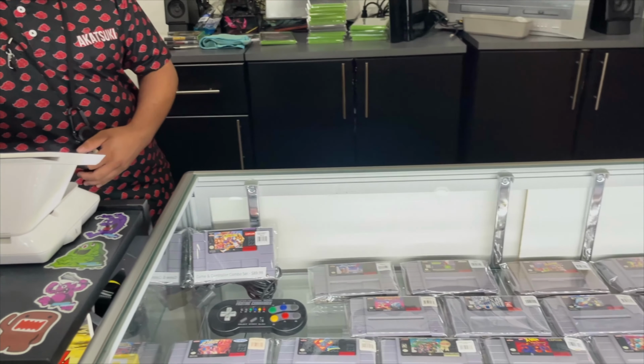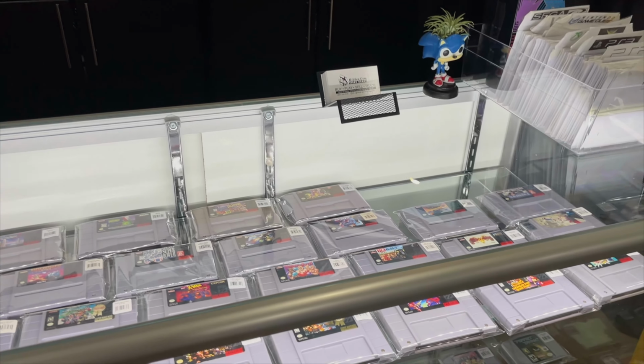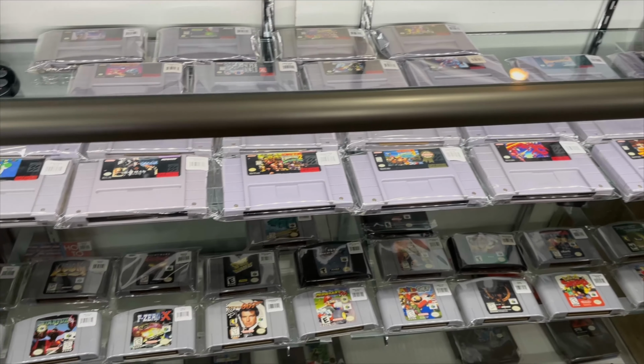Alright, and how long has this store been here? So we've opened for just about 2 years now. And what type of stuff do you guys carry in here? Obviously retro things of video games. Our primary focus is all things retro video games. As you can see, we have everything from Nintendo, Super Nintendo, all the way up to modern day PlayStation, Switch, Xbox as well.